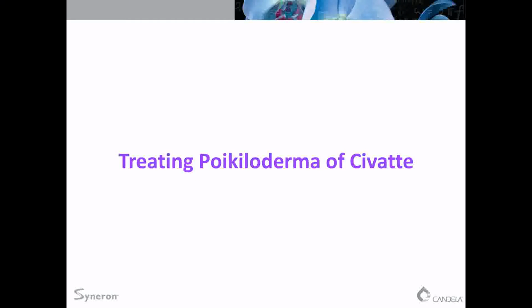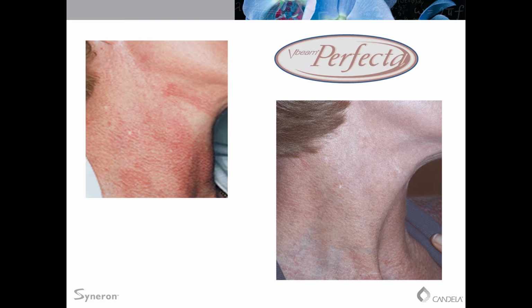Another really great treatment with the pulse dye Vbeam Perfecta is Poikiloderma of Civatte. Civatte, I believe, is a French dermatologist. And what poikiloderma is, if you look at the next slide, it's just a red discoloration of the neck. And I did a study about the time I took these photographs where I had 10 patients, treated all of them with the Vbeam, and every single one of them completely resolved. And although this is just a cosmetic condition, it's very well treated with Vbeam Perfecta.